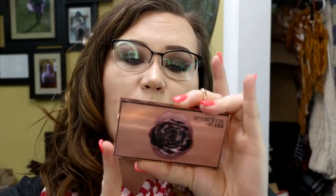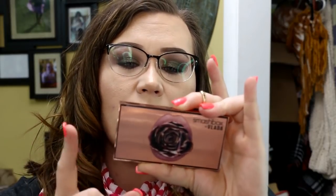This is the Smashbox and Vlada Cover Shot Petal Metal Eyeshadow Palette. Whoo, you guys. So this has 1, 2, 3, 4, 5, 6, 7, 8 shades in it. 2 of them are larger, and everything has beautiful names: Fresh Stem, Opal Rose, Nude Rose, Rose Quartz. You know, it's got that very floral kind of aesthetic to it. But overall, the packaging of this is stunning.